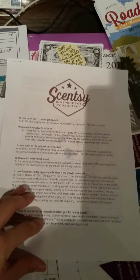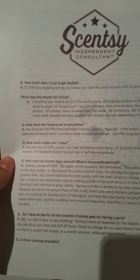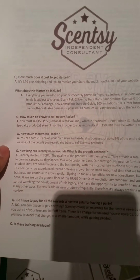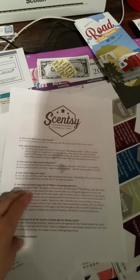So I have a questionnaire and answer sheet that covers what most people ask about when they're getting started. How much does it cost to get started? How much do I have to sell to stay active? How much money can I make? So on and so forth. This was found, and I just edited it. I put my watermark of my team logo right there, and then added the Scentsy logo to it. There is a step-by-step. All I did was copy and paste this from the resources center. I did a front and back, which took a little more time, but I was trying to save paper. So I'm going to put that in there.